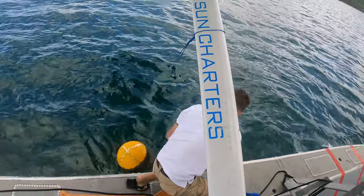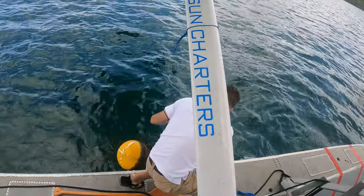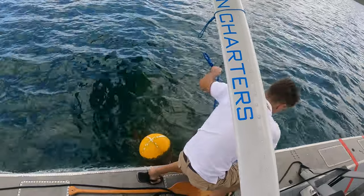This is Terra Nova. Both piers have been damaged by the typhoon.